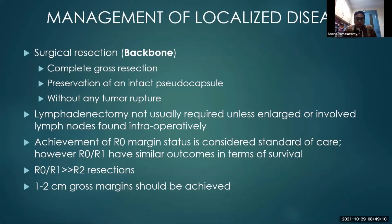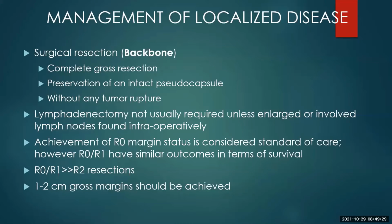Just a few points about surgery that are a little different compared to resection of other tumors. One, they are generally easily resectable because they have good planes with nearby organs, but they are fragile and need careful intraop handling. Usually, lymphadenectomy is not required unless intraoperatively you find enlarged lymph nodes.